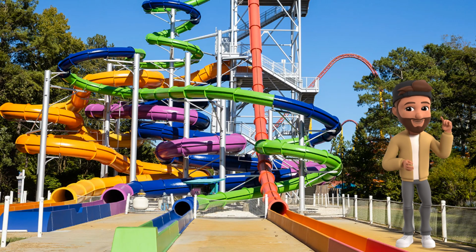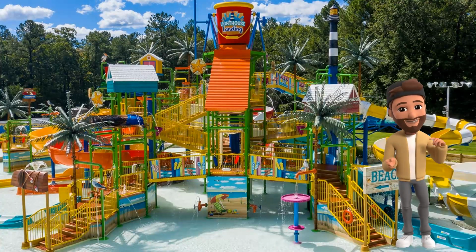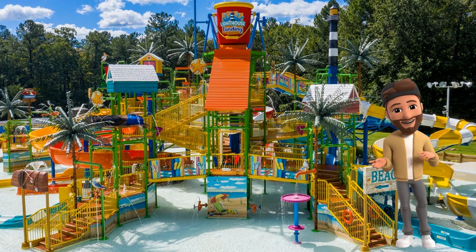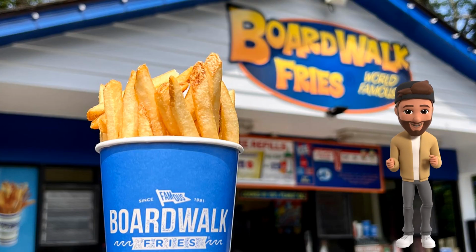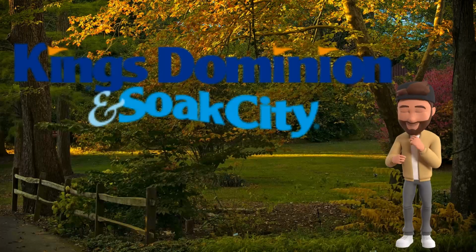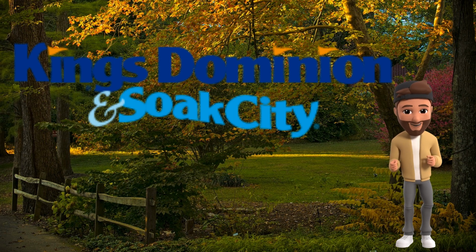slides at Baja Benz. The newest area of Soak City, Coconut Shores, features a mini wave pool, 45-foot multi-level play structure, and unique dining. Be sure to pack your swimsuit and towel on your next visit and give the incredible water attractions a splash. King's Dominion is located in Doswell, Virginia, and is part of the Cedar Fair Entertainment Company.